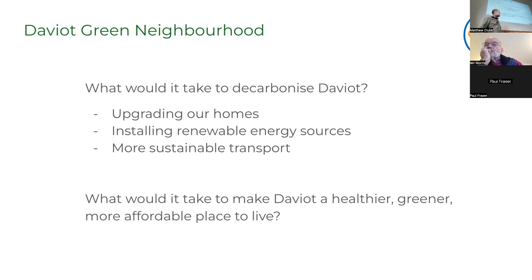Right, so just a little bit of something different here, and you may all just laugh at this idea, but hopefully you'll take away a little thought about this. Obviously with Zero Carbon Daviot we've got a whole range of projects going on, and we're trying to do as much as we can to mitigate climate change. But the scale of the challenge is just so massive: rejigging everything we do in terms of transport, what we eat, where we go, how we heat homes, all this stuff.